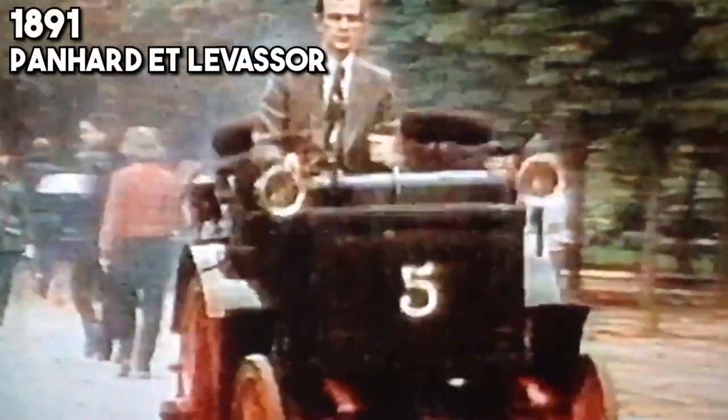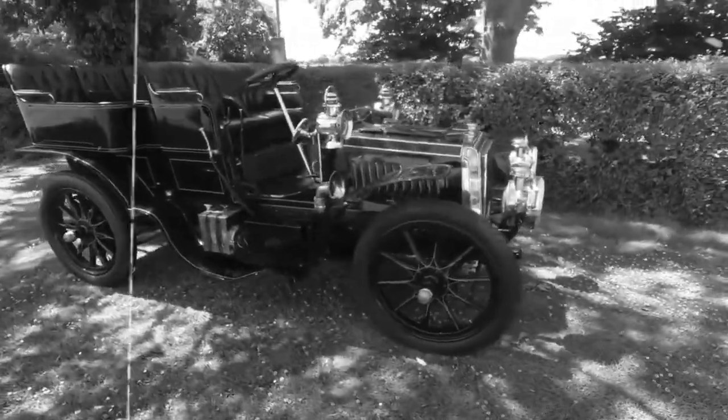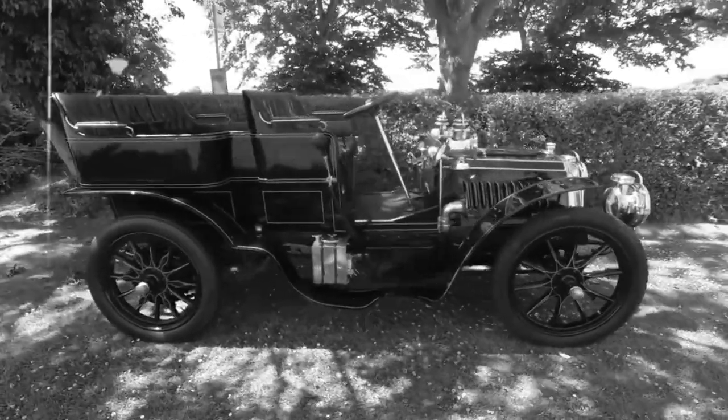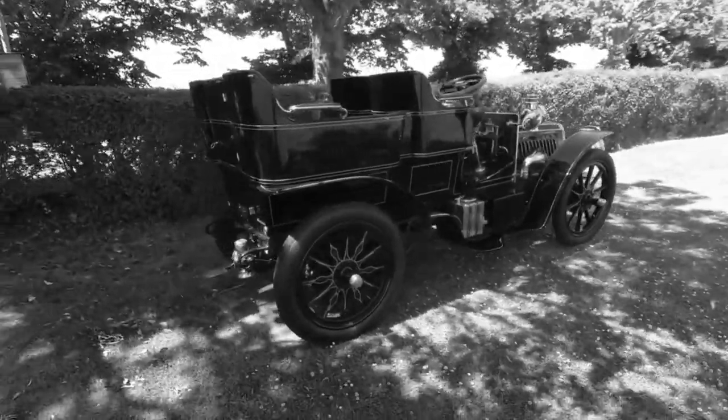1891 sees Panhard et Levasseur pioneering the modern car setup with a front engine and rear-wheel drive, a configuration that becomes a standard in automobile design. It's a testament to the relentless pursuit of efficiency and performance in automotive engineering.